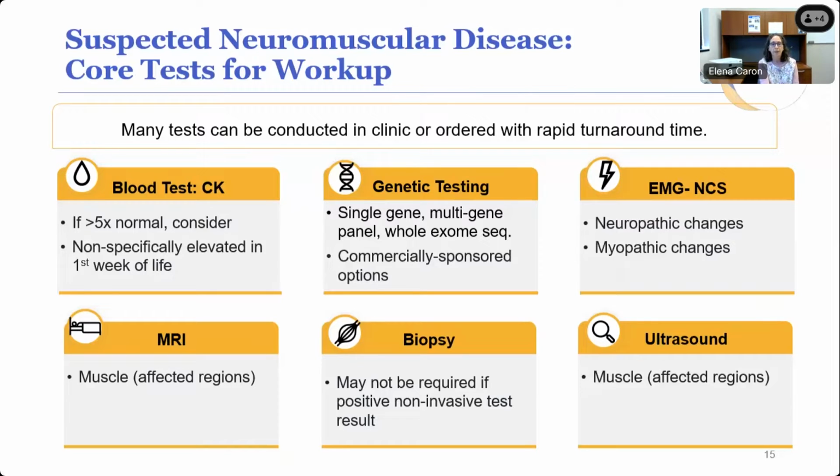Other tests that we think about that are helpful, that help you understand where the weakness is coming from, are tests like an EMG nerve conduction study, typically done by a neurologist to see is it the nerve or muscle dysfunctioning causing weakness. MRI and ultrasound look directly at nerve and muscle and can also help determine which one it is.